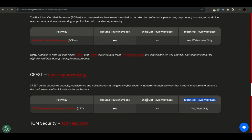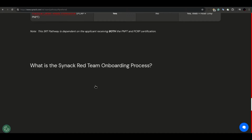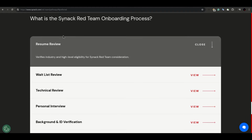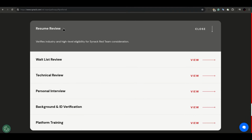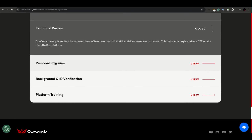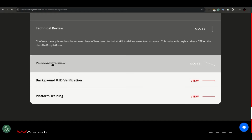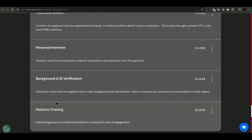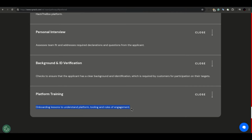Now, what's the onboarding process like for the CINAC Red Team? There are several steps to ensure only the best join the team. First, there's a resume review where your qualifications and experience are assessed. Next, the waitlist review, followed by a technical review to evaluate your practical skills. Then you'll have a personal interview and undergo background and ID verification. Finally, there's platform training to get you up to speed with CINAC's tools and processes.